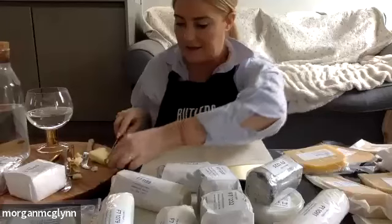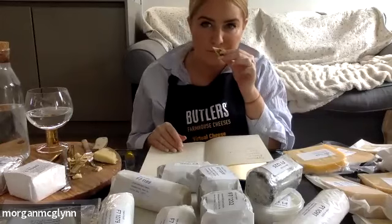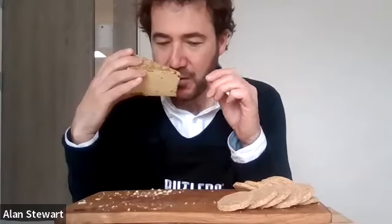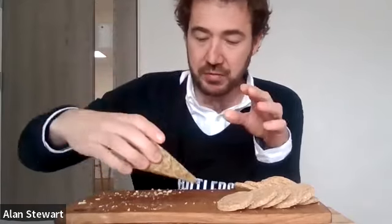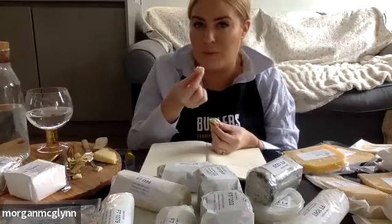And then smell, I think, is really lovely. Really lovely aroma, really fresh. I don't know what it is, it smells beery or something. Yeah, but quite herbaceous as well. Really lovely smell, but very different. Texture is again bouncy, that kind of Morbier vibe.